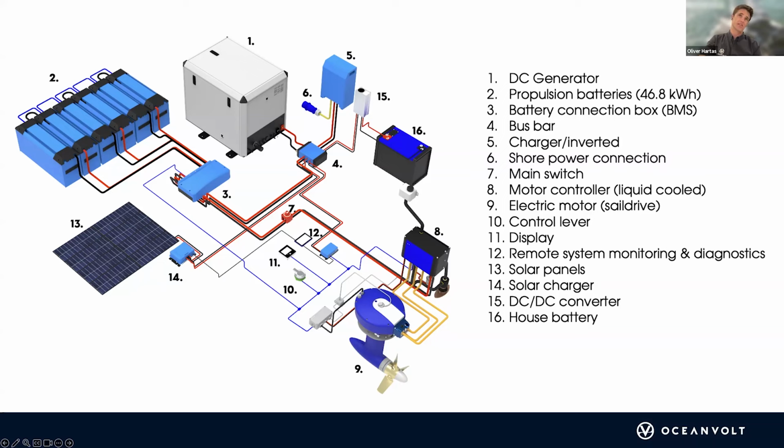As you can see, the generator is sort of just by itself. If this were a pure electric system, we would simply delete the generator and maybe put a couple extra batteries in, and nothing else would really change. So it is very simple to change from one type of system to another, from hybrid to pure electric, because the generator really is just a modular drop-in sort of element.